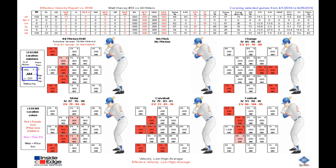Right-handers, he didn't go in as much as I would have liked to see, but he's still at about 7% here with about 10% in the pressure area. Still not enough to be great, but his hard hit ball rate went down to 0.56. Chase rate went up a little bit at 37%. Chasing fastballs at 36%. That's primarily this one.